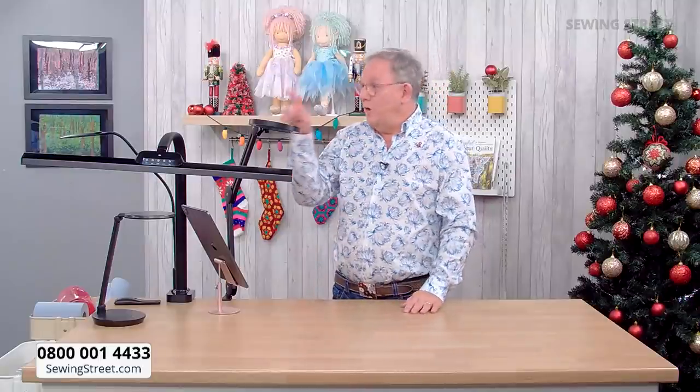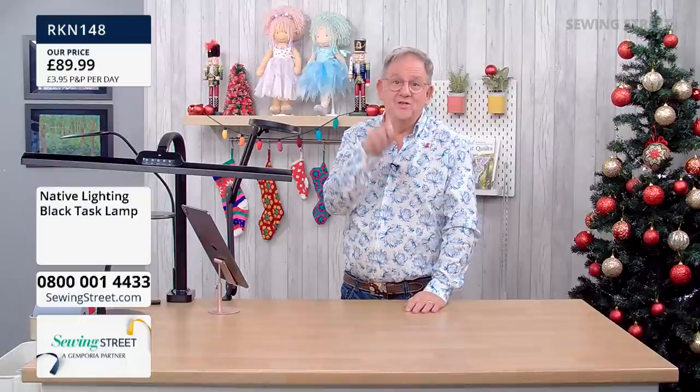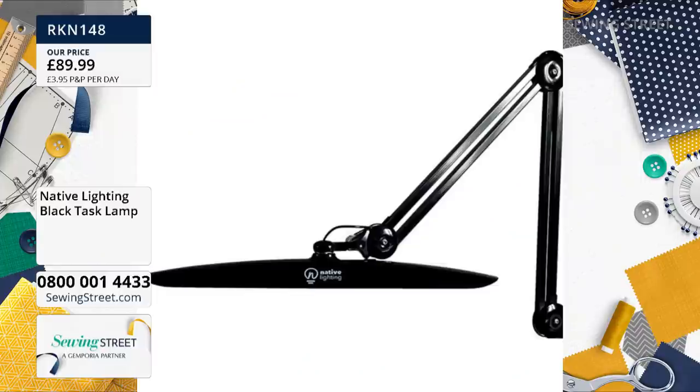Oh, right, well, you were right. We have got the black task lamp, right? One. That's why it's not on our sheet. There's one in the warehouse. They hadn't put it on our sheet there. There it is in black. But there's only one.